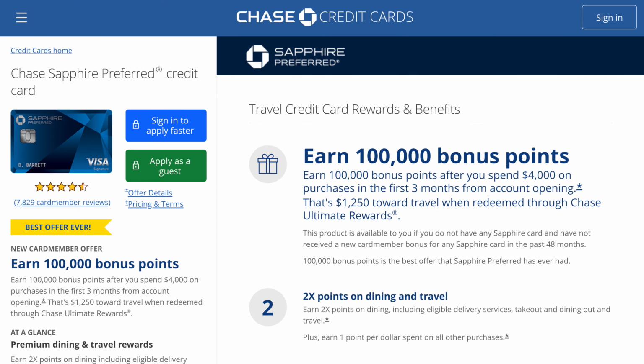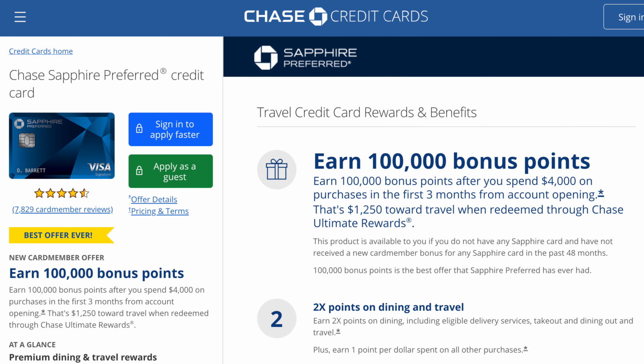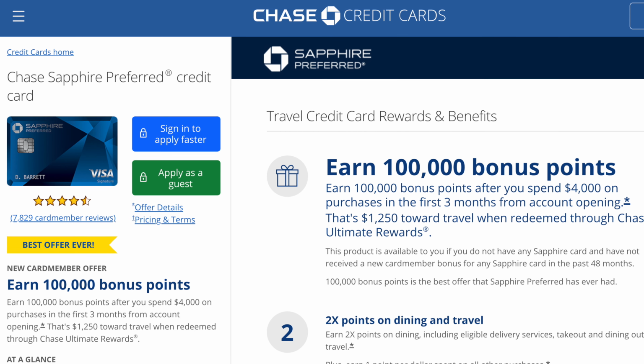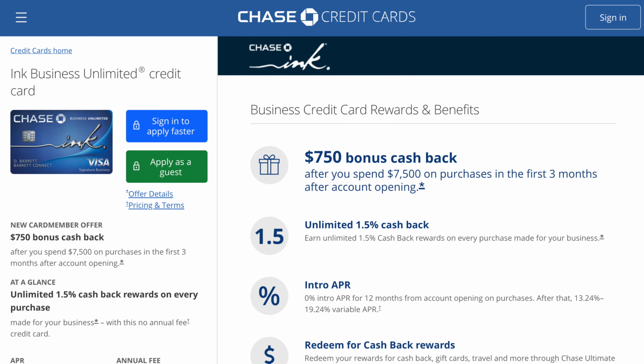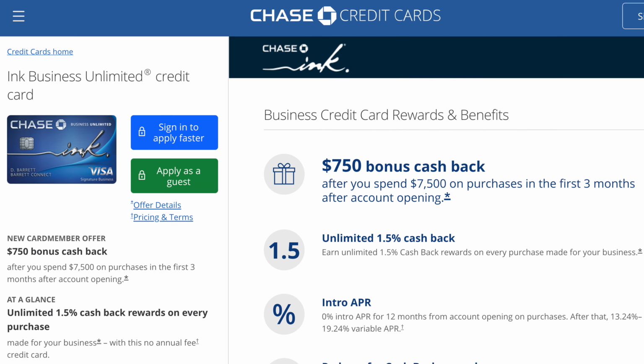But they also have the higher end options like the Chase Sapphire Preferred and Reserve cards, which offer some higher end travel benefits and sign-up bonuses, but do have some pretty high annual fees as well. They also have the very popular Chase Ink Business Credit Card, which is one of my favorite business credit card options that's currently available, so if that is a feature that you think you will use, then Chase might be the better option for you.